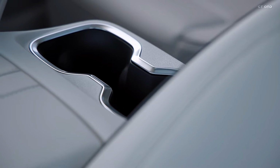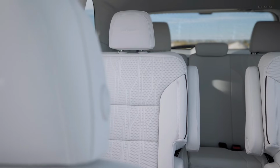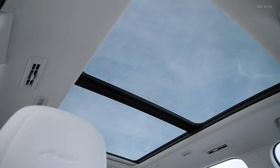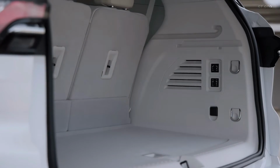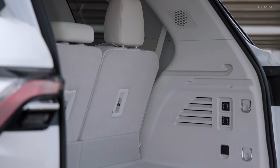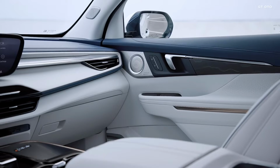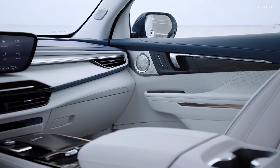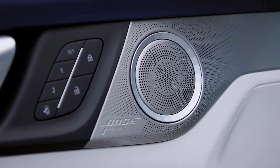Trim levels and customization. The Enclave is available in 3 distinct trims: Preferred, Sport Touring, and Avenir, each catering to different preferences and lifestyles. From the customizable ambient lighting to the premium Bose audio systems, every trim level offers a curated blend of luxury and performance. Optional packages further enhance the Enclave's capabilities, allowing drivers to tailor their SUV to suit their individual needs.